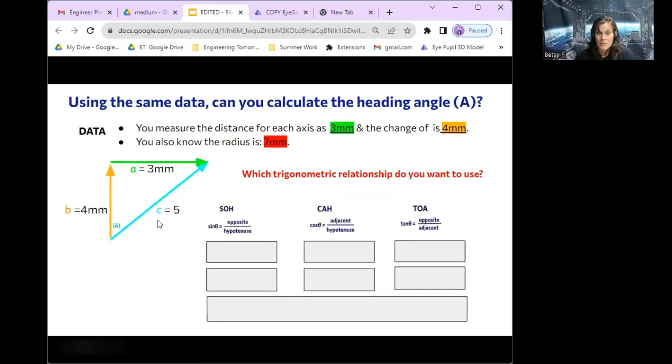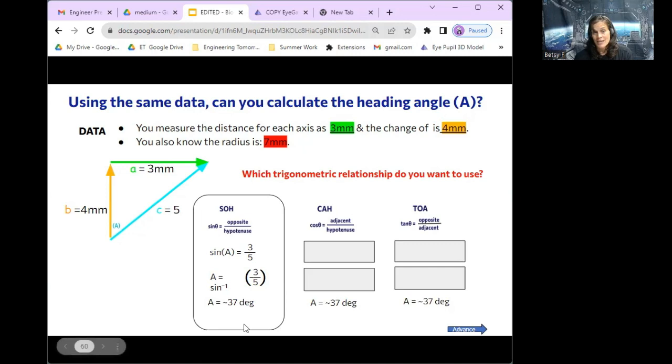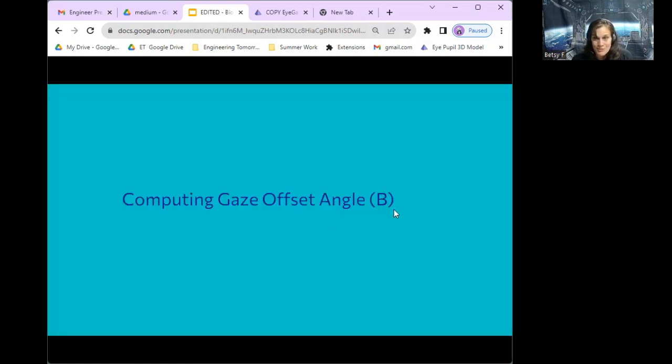That can really help us because now that we have all 3 sides, we can choose anything we want to figure out A. We can choose the opposite over the hypotenuse. You want to do that one? Let's try that one. Opposite over hypotenuse. We're going to go with the sine of A, and then we put 3 over 5. And then we take the inverse sine and we get our angle is 37 degrees. And guess what, you guys? All of these would be the same, because if we use the cosine or the tangent, it would have given us the same answer. So whichever way you chose to do it is going to be right. Isn't that amazing? Okay, so let's jump ahead, assuming we've calculated all of them to be 37 degrees.